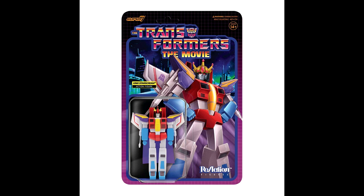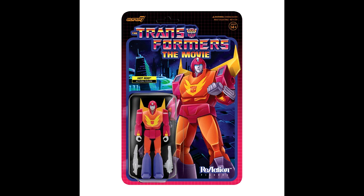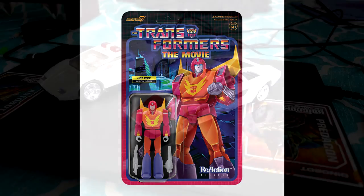I'll definitely get that King Starscream. And the Galvatron looks pretty good too. So there you go. New stuff from Super 7 Reaction Transformers.